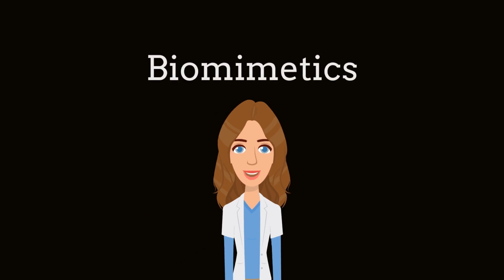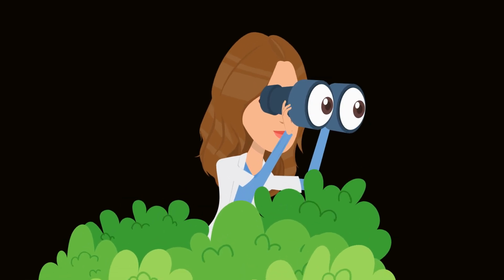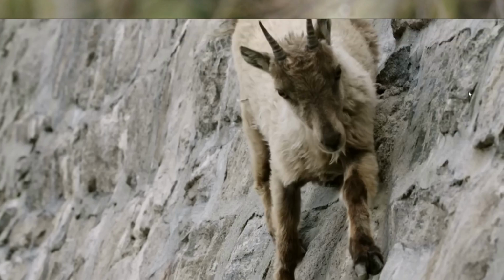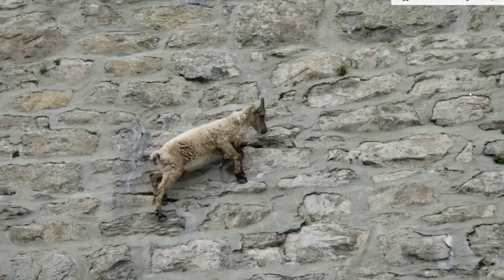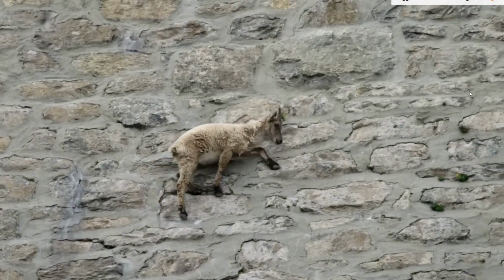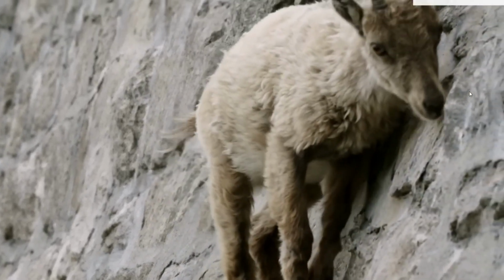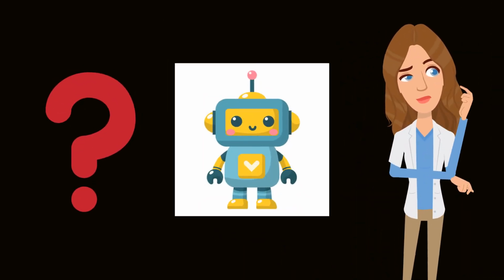This has led to numerous innovations in robot design. So, what have engineers taken their latest inspiration from? That's right. Mountain goats. They are some of the most balanced animals on the planet, seemingly defying gravity at times. So, what does this mean for robotics?